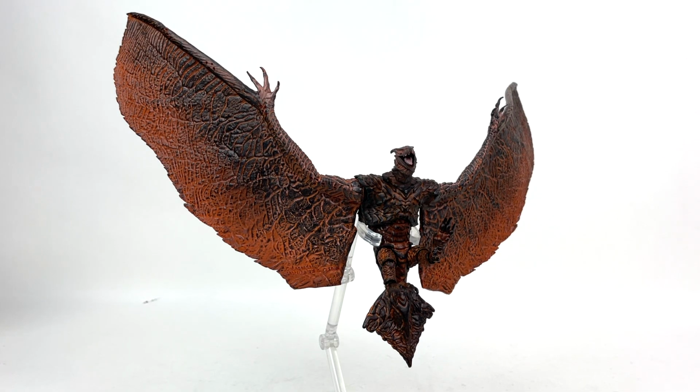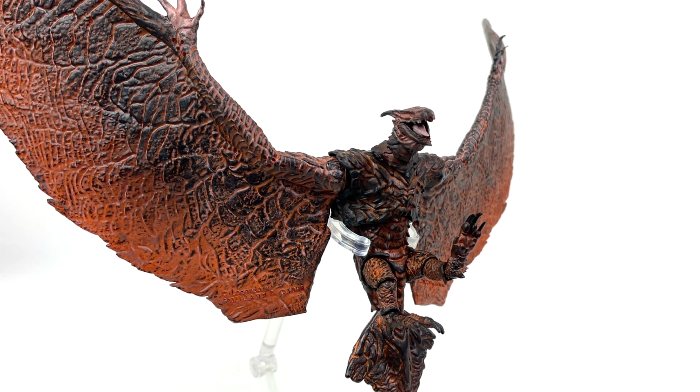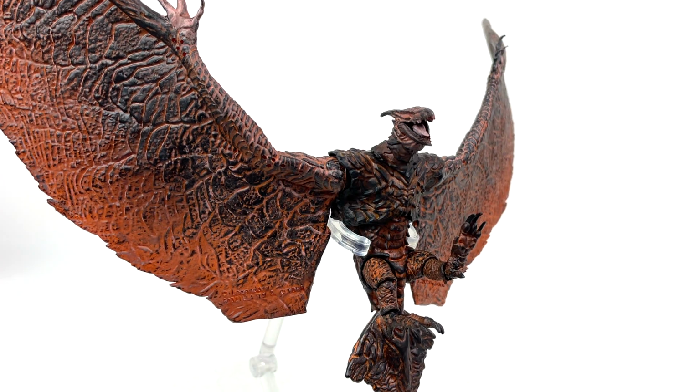Paint and detail wise, Hiya Toys and their Rodan is quite lovely. But I wouldn't say that he's perfect though. But in that same breath, I don't think any of the 2019 Rodan figures have been anywhere near perfect. In fact, up until now, I would have said the NECA Rodan was probably the best articulated Rodan we got. But what about Hiya? Let's take a closer look.